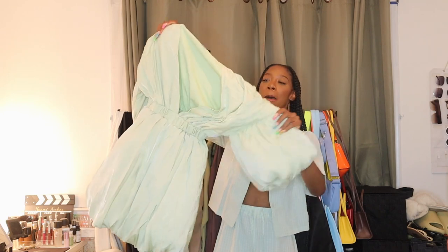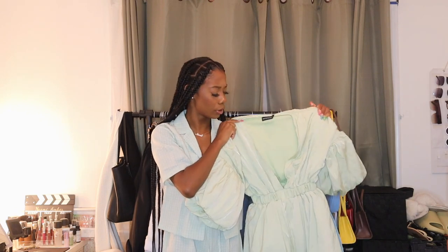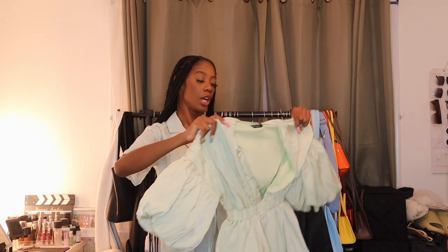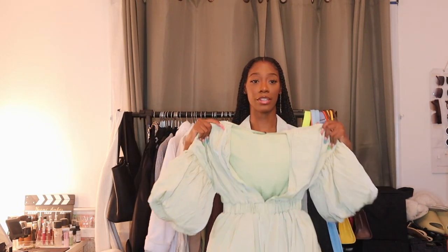So it's just this puff puff dress. It's in this pistachio color. I don't know if it's showing up true on camera. This is a little bit more of its true color. It's like this pistachio mint green kind of vibe. Definitely more so green than it is mint, but the material is very soft.